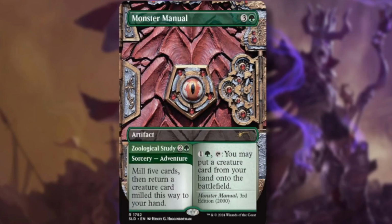Now, for our next card, this is Monster Manual. Now, this as a card, as an artifact, zoological study, it's fine. The actual artwork here doesn't appeal to me nearly as much as other artwork that I've seen today, but at the same time, it doesn't have to.